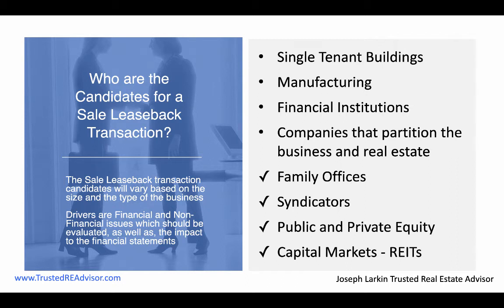So let's talk about candidates. First of all, anyone could be a candidate. There are some exceptions, such as your primary residence and if you're a dealer. But people need to strategize, and I always recommend to my clients to always acquire property and work with the end in mind. Think about how you would dispose of this asset throughout the real estate ownership cycle.